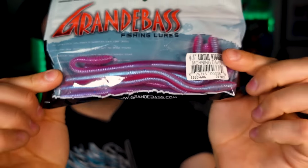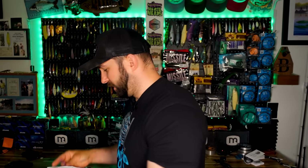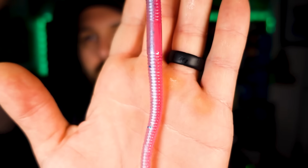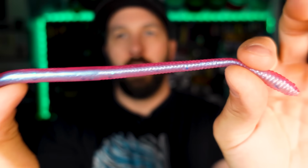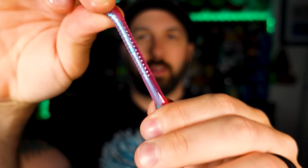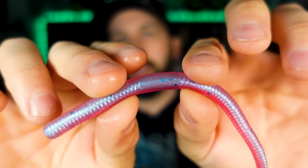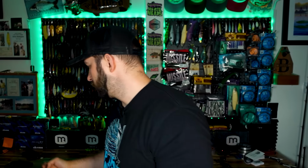So, on those clear water days, I wanna be different. I wanna throw something really fun. I'm gonna grab something like this Grande Bass Airtail Wiggler in Morning Dawn. Now, these things are juicy, got a little pliability to them. They're gonna hold up pretty darn well. And that Morning Dawn, we just find that color works amazing in more of the clear to slightly stained water conditions. We've had a blast with it.